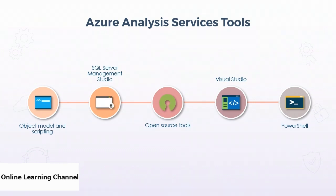So there's a lot of tools, many that we're already familiar with, that we can use to interact with Azure Analysis Services.